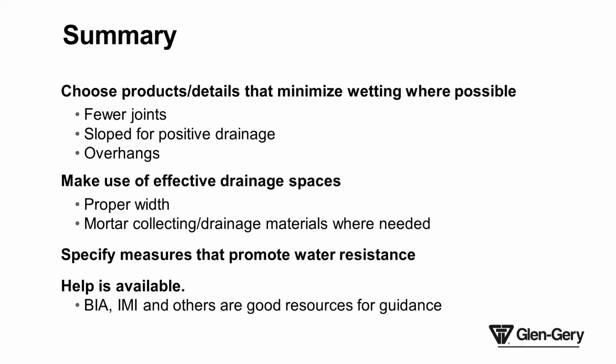But the other thing is that help is available. I've made a lot of mention of BIA's technical notes. The International Masonry Institute is another really good resource, especially from the detailing standpoint. They have a web detailing series that is a bunch of isometric, like SketchUp drawings. You can download them and incorporate them into your own models from their websites. And so they're a good resource as well.